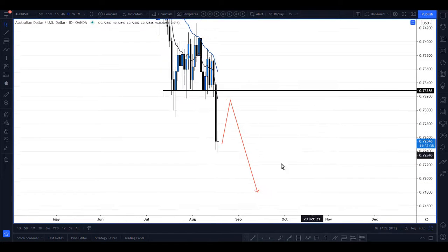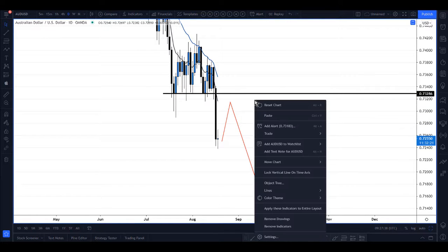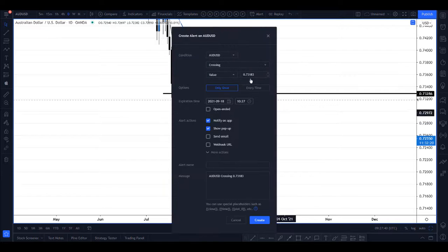So right now we came into 72.40. We could come back into 73.20. That should be a key figure for you to look out for, whether you're going to look at that manually or place an alert. I'm just going to place an alert now, saying potential resistance.